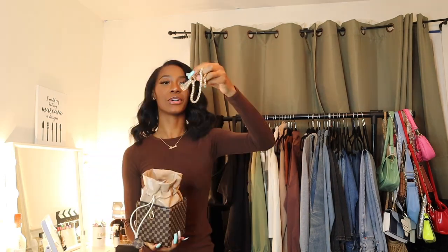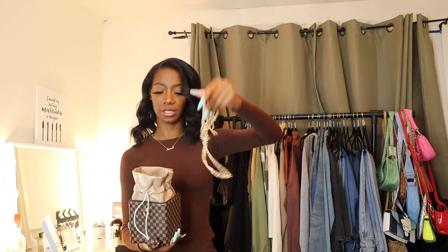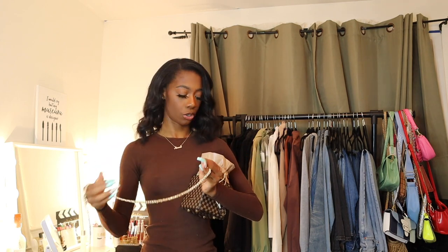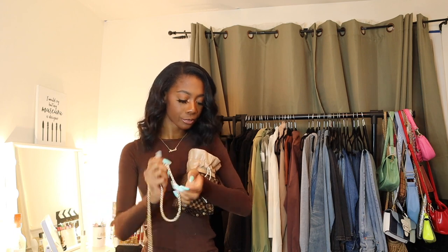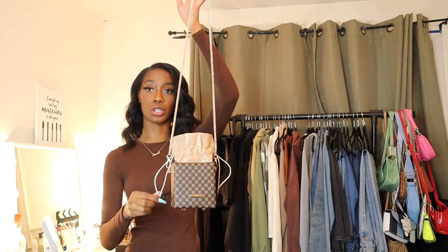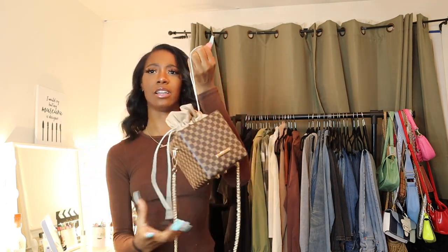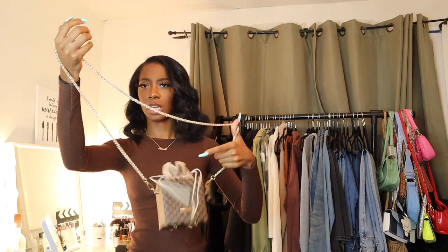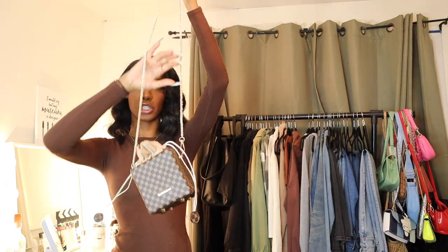That's cool. So it comes with this gold strap. Obviously this is what I'm going to put on it, because there's no other smaller handle. Here it is with the handle, and it's just another Louis Vuitton print dupe, and it's like a sack bag, like a square sack bag. I don't know the proper terminology of a bag like this, but it's so cute.